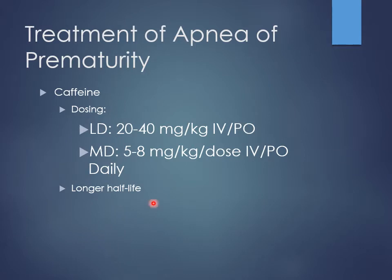So we can do caffeine. You don't just crack open a Monster and feed it to them. That would not be super appropriate. I've tried to do it before and they poo-pooed that idea. But basically, we can use either PO or IV caffeine.